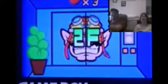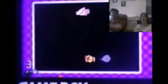Gotta catch all the... Oh, you only have to catch the shirt! Oh, you have to catch the shirt. Okay. Okay, what's the next one? Press A to catch.